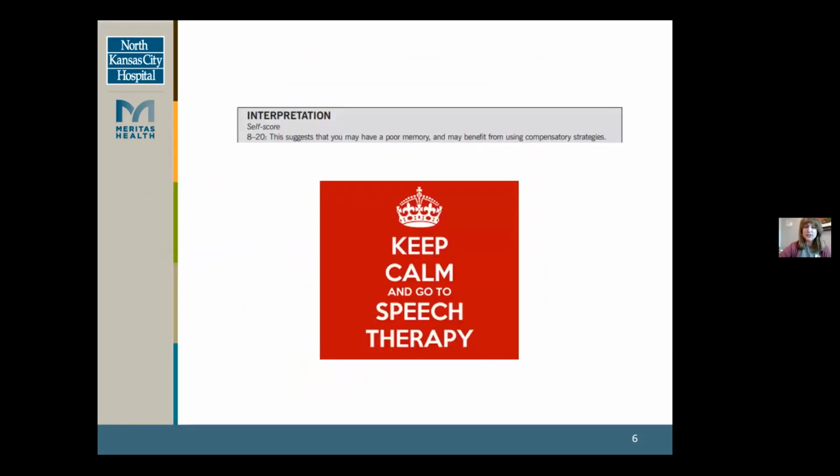If you gave yourself 8 out of 20 points, it does suggest that you may have poor memory and that you may benefit from using some compensatory strategies or some therapy. So keep calm. It's going to be okay. We have the tools to help. But this is just something that you can give yourself as a baseline in determining, do I have a memory problem or do I not?